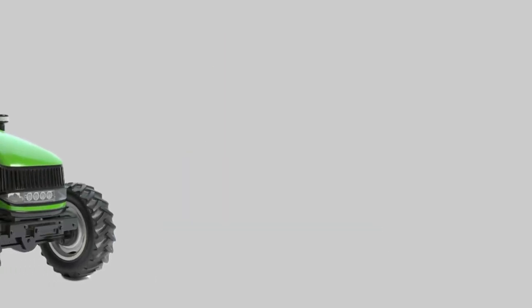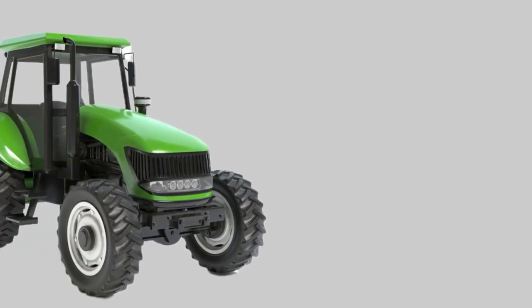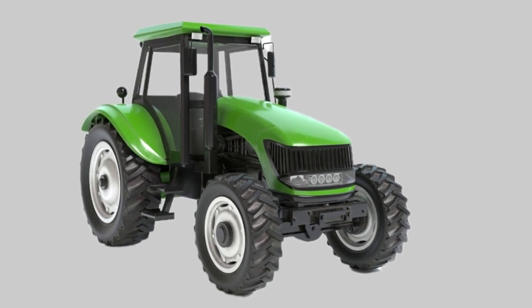Our farmer. Do you know what a farmer drives? I'll give you a hint. It has really big wheels so it can help get through all the mud on the farm. That's right, he drives a tractor. Tractors come in different colors, but this tractor is green. The wheels are so big so that it can get through all of the mud on the farm.